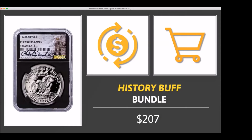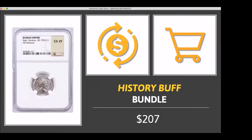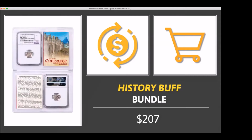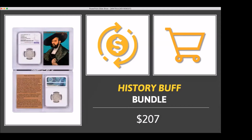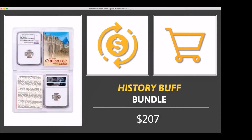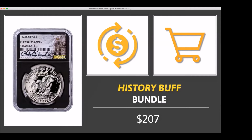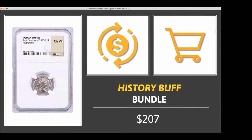The history buff bundle. I like the idea of having different options. We have people always talking about, what about gold? What about this? This is really cool for people who like those antique to all the way to ancient coins. So coins that are 100 years old, or coins that could be thousands of years old. That's what's going to come with this particular bundle. And these bundles, I'll show you on the website, are great, great deals. You're getting huge value with these. Easy to sell because of the value.